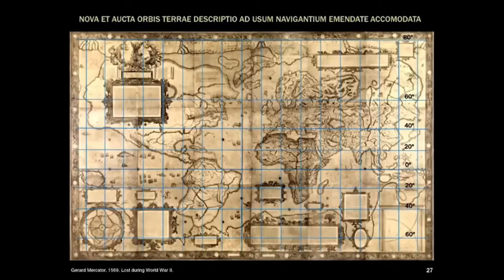In 1569, Gerard Mercator presented his map of the world with the revealing title, and I translate from the Latin, New and Improved Description of the Earth, properly adjusted for the use of navigation. In this map, meridians and parallels form a regular mesh of rectangles where the spacing between parallels increases with latitude in such a way that rhumb lines, or lines of constant course, are represented by straight segments, making the correct angle with all the meridians. In theory, this solution would facilitate enormously the planning and execution of navigation.